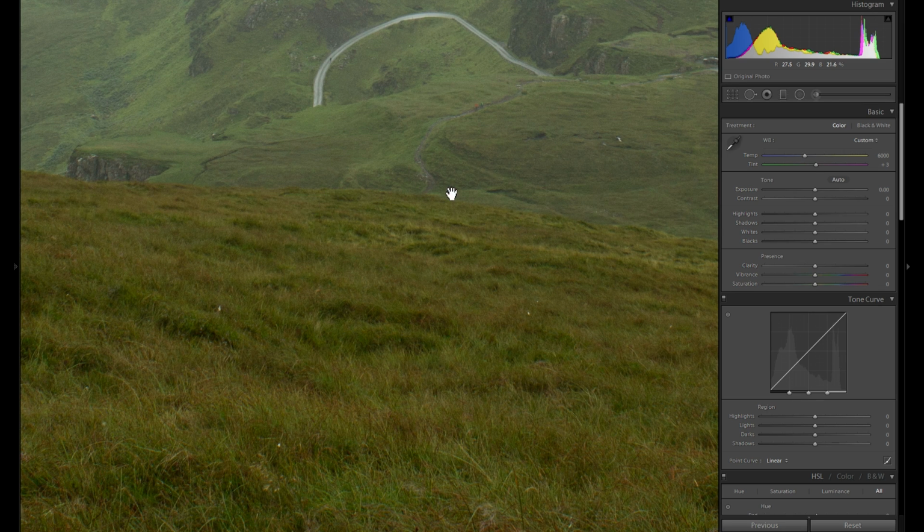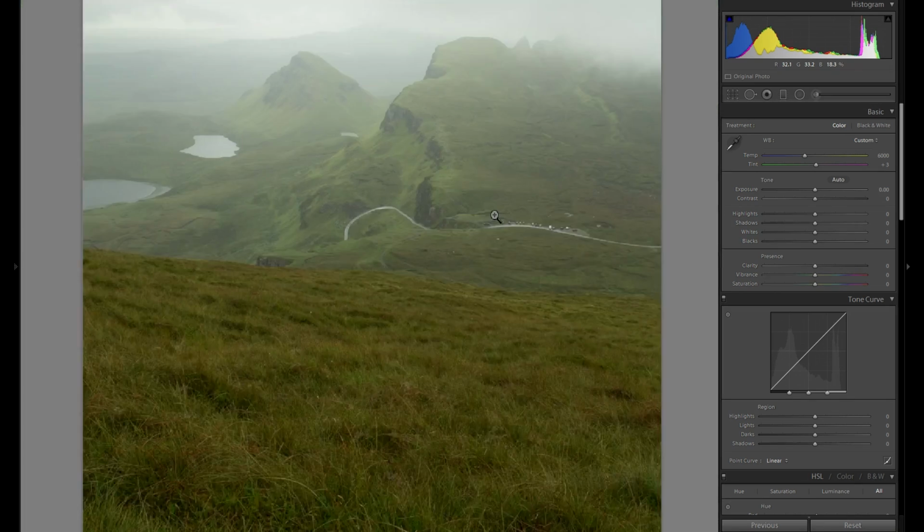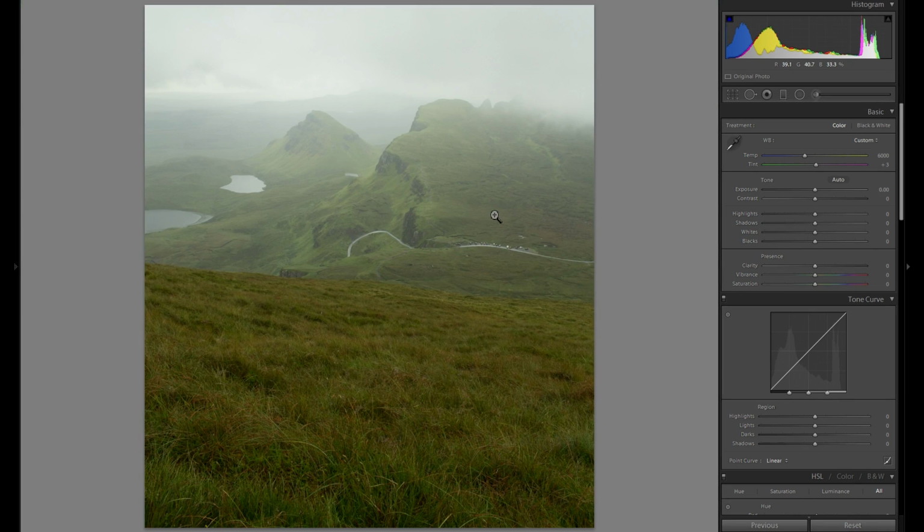So there are no paths, there's nothing, and that means of course there are very few people going up there. And I think it probably took me about 40 minutes to get up there, so it's quite a bit of a hike. But as you see, the view is amazing. You still have these amazing mountains from the Quiraing, of course, but you have a very unique kind of viewpoint that not too many people have.